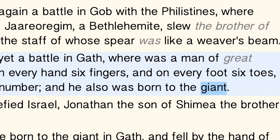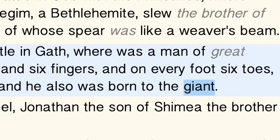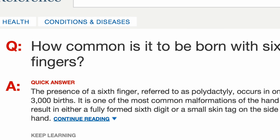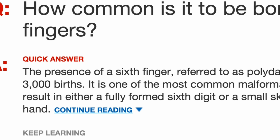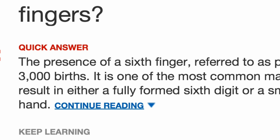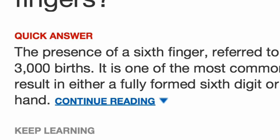Now, 6 fingers and 6 toes. Do you know anybody with 6 fingers and 6 toes like this here? Well, let's look it up. It says that every 3,000 people have 6 fingers and 6 toes. I don't believe it. I've been around a lot of places. They don't say, hey, this guy's got 6 fingers, 6 toes.